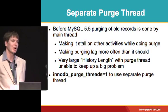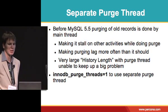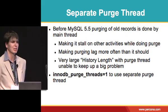In MySQL 5.5, there is a dedicated purge thread, which you can enable with innodb_purge_threads, which takes care of some of those problems by having a separate purge thread. It doesn't actually solve all problems. Sometimes you need more than one purge thread to really be able to keep up, but that's another story.